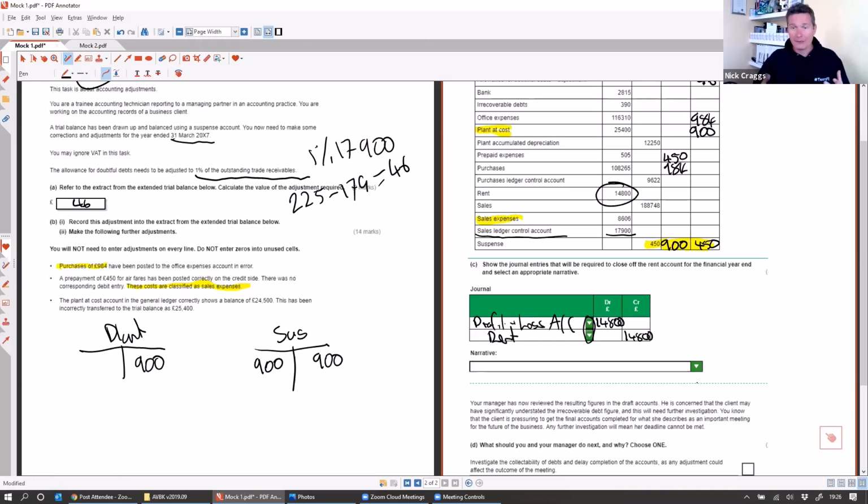Now, in the exam, if you were to credit rent first and then debit the P&L account, the AAT give you the marks. It's a shame, because it's wrong, but they do. But what you need to do is debit the P&L account and credit the rent account. And conversely, if it's a sales account, you've got to debit the sales account to clear that off and then credit the profit and loss account. For the narrative, you'll just pick out the right one, which is to write the expense off to profit and loss. You just get to choose the correct one.